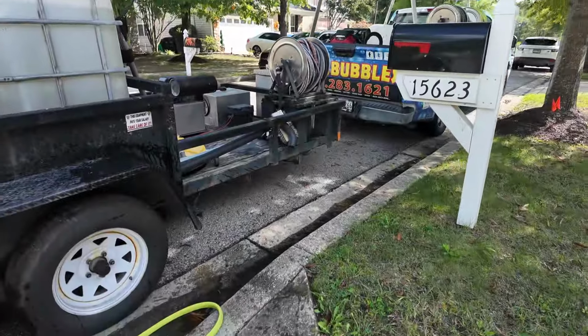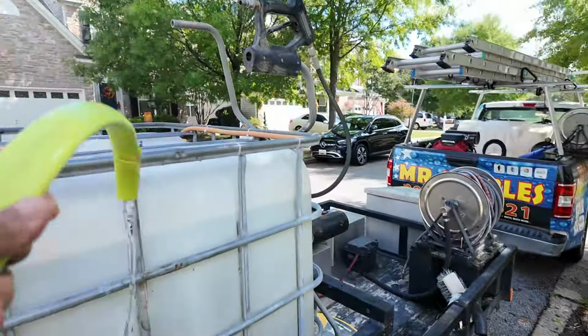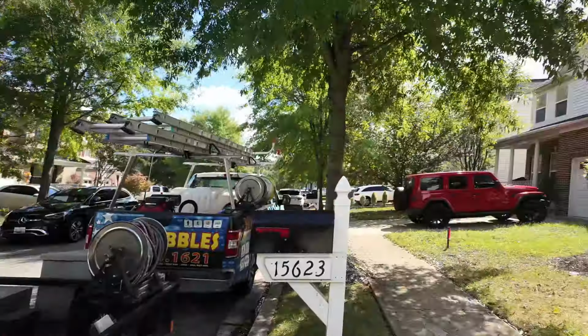Ooh, the water fell out of the tank. You always got to keep your head on a swivel, guys. Let's put that back in there. There you go. Keep your head on a swivel.